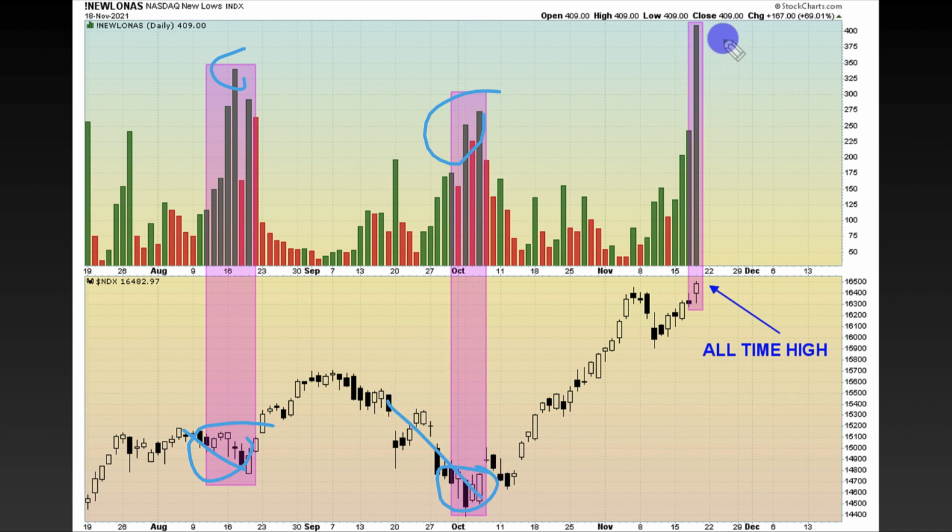What the heck is going on here? Boom! Big, huge move. A lot of new lows taking place. Now, somebody had mentioned on my Twitter, it's because of OPEX. Maybe, but I got something for you. First off, I want to call out this. This has been moving higher and higher, and new lows have been increasing and increasing and increasing. So the internals continue to break down.